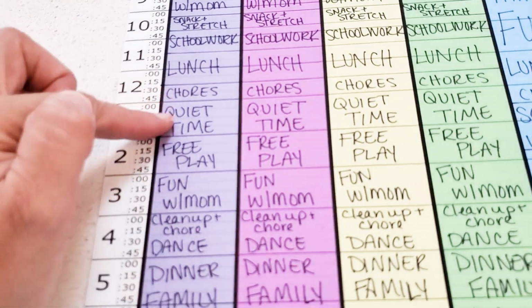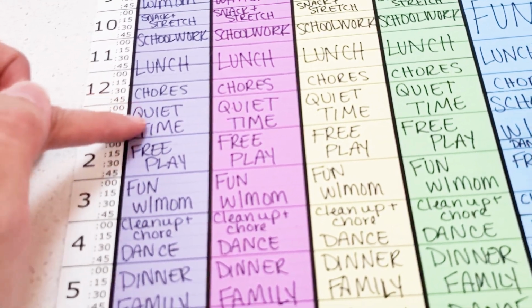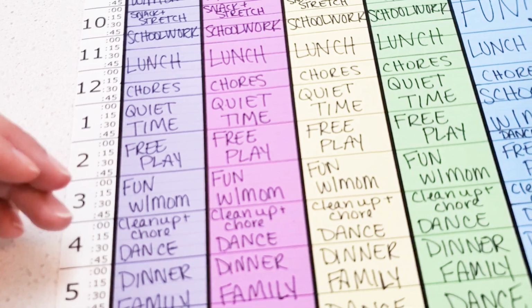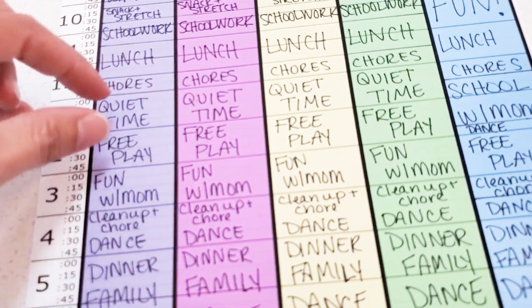1 to 2 is quiet time. Now, this used to be nap time when the little one napped, but it's not. So now we just call it quiet time. And it is like anything they can do quiet and sitting on the couch. So if they want to watch a show, if they want to do a learning app, if they're watching a Magic School Bus for science, anything like that, anything in this quiet time block, reading, anything like that.